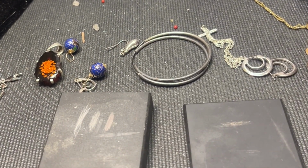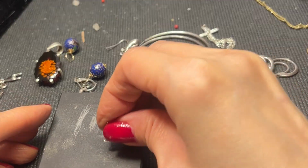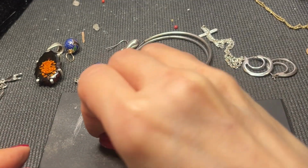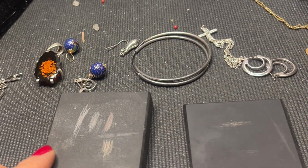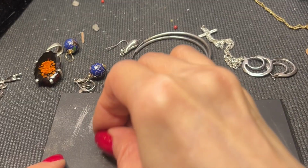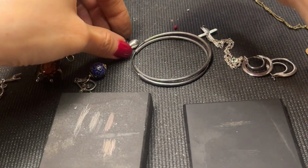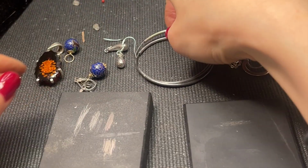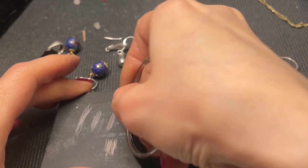That doesn't look like it's sterling, even though it's marked sterling. But I will test the eggplant itself. I don't know. I don't know. I think these are fakers. And then we have the hoops. So let's test the hoops here.